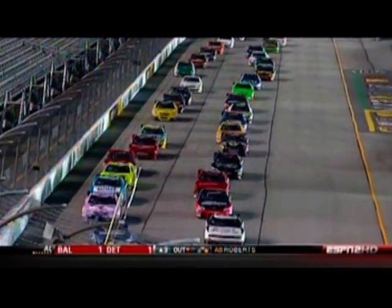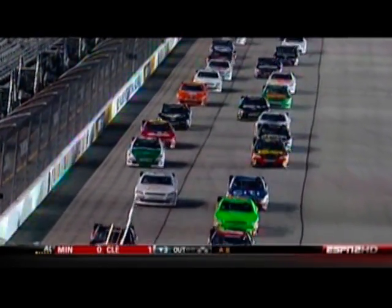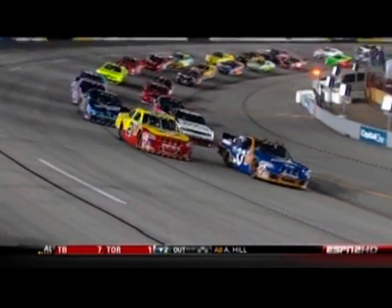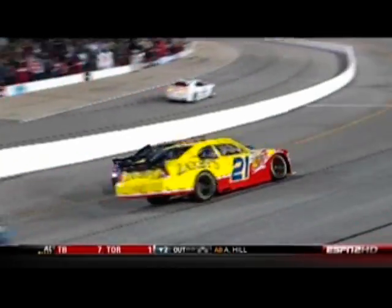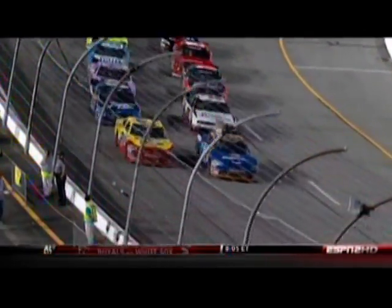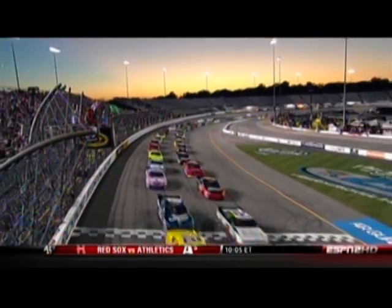No cars are going to be going to the rear, and the pace car is going to be about ready to turn off and come down pit road. And the field will come down led by Kevin Harvick, followed by Clint Bowyer, Brad Keselowski, Carl Edwards, Denny Hamlin, Kyle Busch. All 6 are prior winners here at Richmond. The 900th race in the NASCAR Nationwide Series is now green.